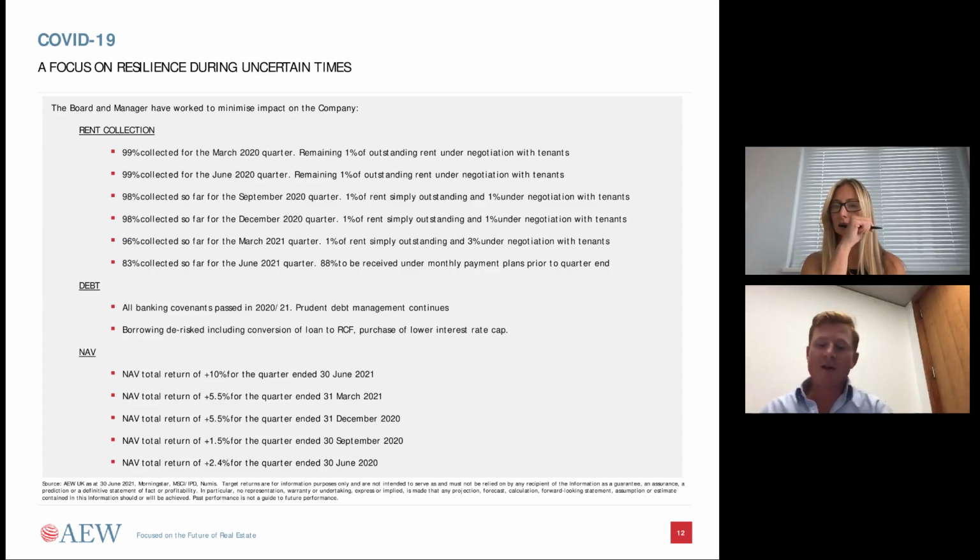Slide 12, now this focuses on our rent collection over the past 18 months. And I think it's fair to say that we're delighted with our success, having collected 99% and 98% in 2020, and being at 96% for March this year, and currently 83% for the June quarter.